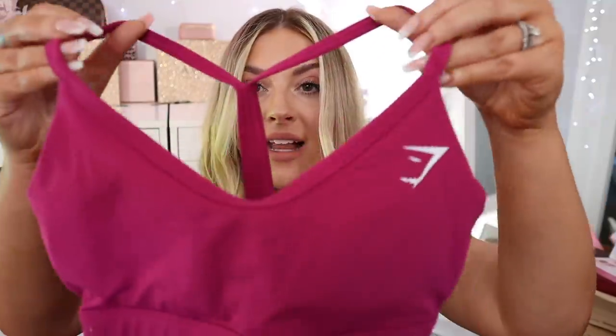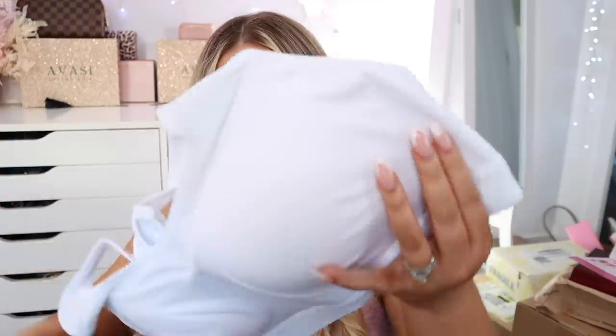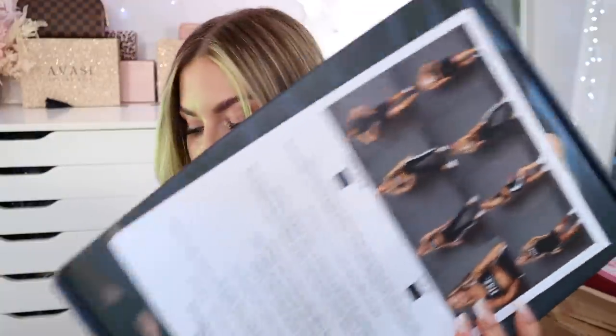Wearing the correct support level for your activity means you're perfect. What? Pear. Oh, boobs. Okay. Guys, look how pretty this color is. Barbie vibes. They sent two pink ones and also this one, which looks really supportive. Yeah, that looks dope. More STAX as well.